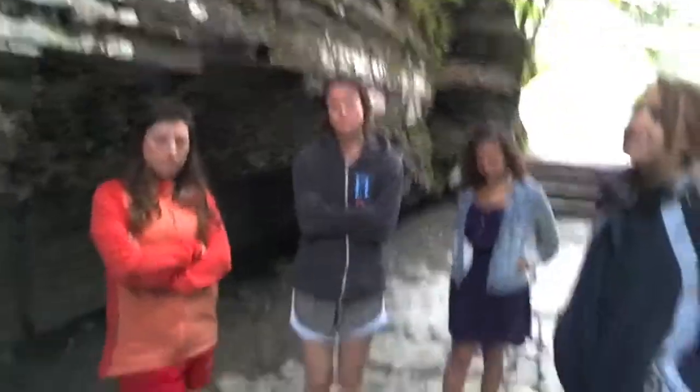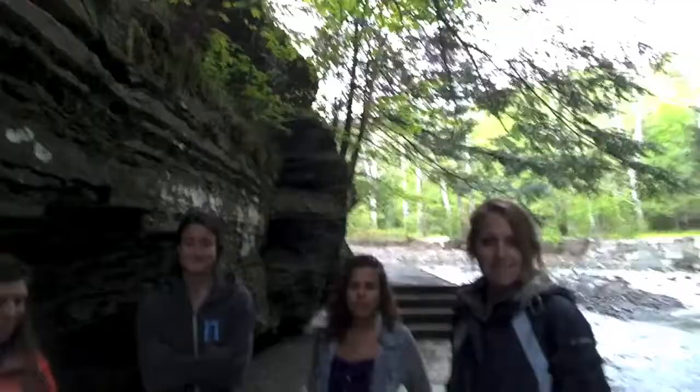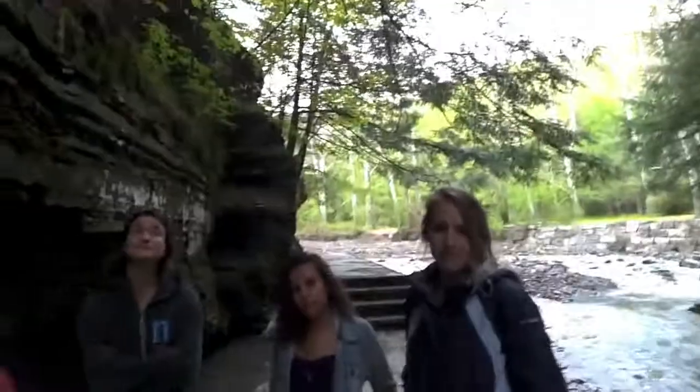And not only that, it's oceanic, so it's marine water, it's salty. And it's actually tropical. So hopefully you all know that the continents move through the course of geologic time. They move at about the rate that your fingernails grow. And so at this time, central New York was located just south of the equator. So it was nice and warm.